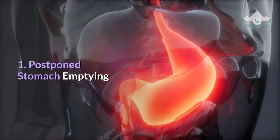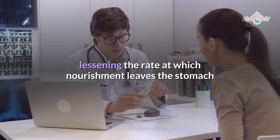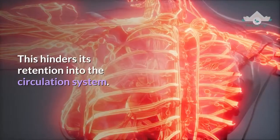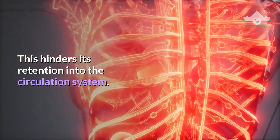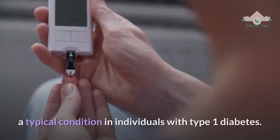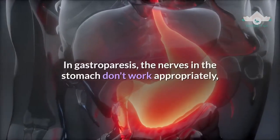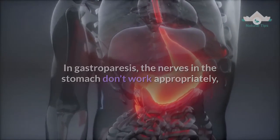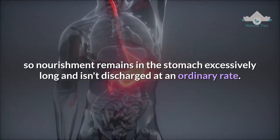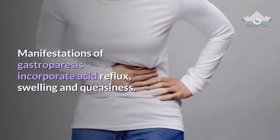1. Delayed stomach emptying. Apple cider vinegar prevents blood sugar spikes by reducing the rate at which food leaves the stomach and enters the lower digestive tract. This slows its absorption into the bloodstream. However, this effect may worsen symptoms of gastroparesis, a common condition in people with type 1 diabetes. In gastroparesis, the nerves in the stomach don't work properly, so food stays in the stomach too long and isn't emptied at a normal rate. Symptoms of gastroparesis include acid reflux, bloating and nausea.